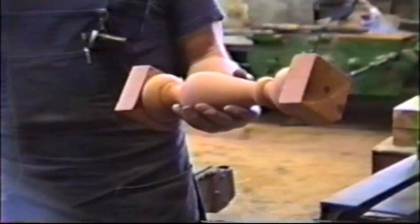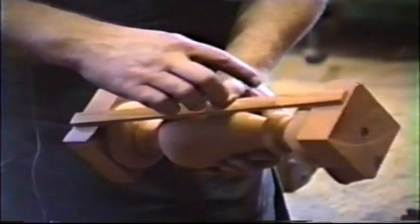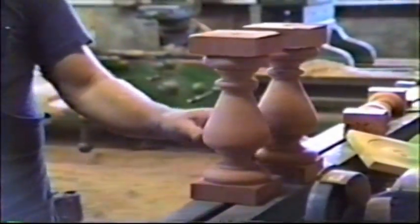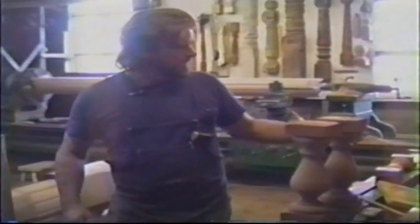It takes me about 5 minutes to do that. You can see this is a story stick with the marks on it here, and they tell me where to do my work once I get it round. I did 75 of these that went to San Francisco. These right here, I've done about 500 of these, and I do these in 5 minutes apiece, start to finish.